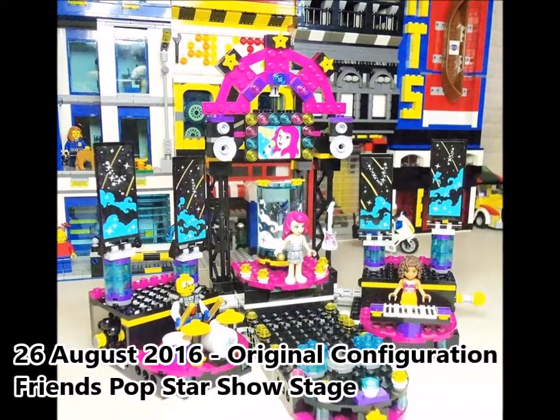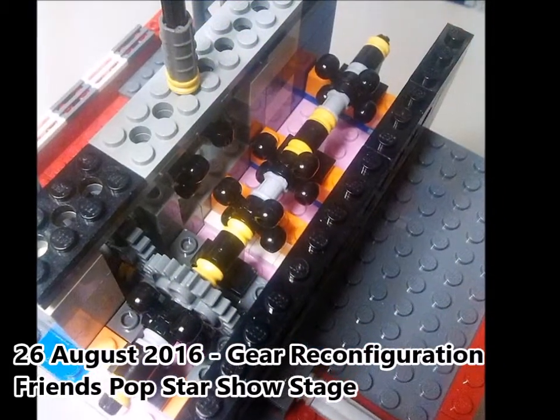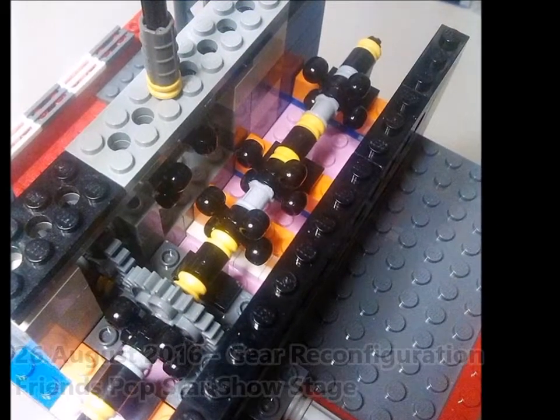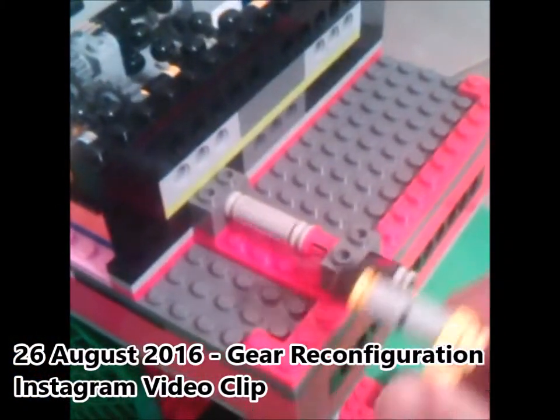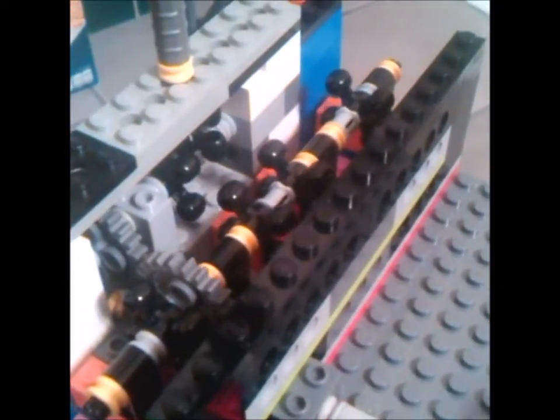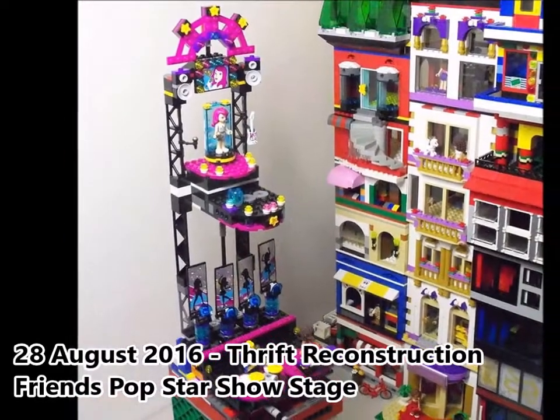The addition of a Friends outdoor stage was a challenge to convert from its original horizontal mechanics to a vertical plan. Here's the new mechanism and crank. The result was an outstanding feature in Lego Village of Thrift.